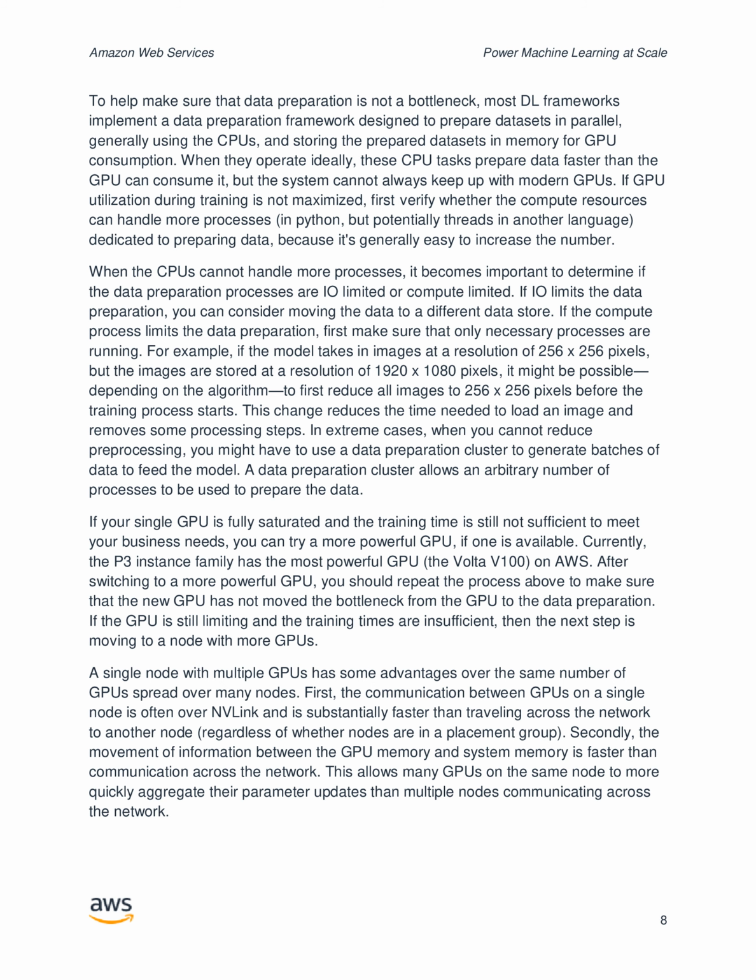If your single GPU is fully saturated and the training time is still not sufficient to meet your business needs, you can try a more powerful GPU, if one is available. Currently, the P3 instance family has the most powerful GPU, the Volta V100, on AWS. After switching to a more powerful GPU, you should repeat the process above to make sure that the new GPU has not moved the bottleneck from the GPU to the data preparation.